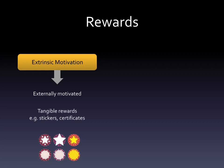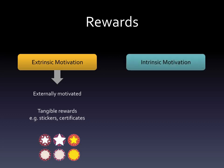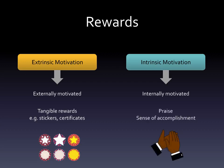The other side of the coin is intrinsic motivation. Here, this motivation comes from within. Internally, learners work hard and enjoy the sense of accomplishment of completing a challenging task. Or for the praise, a well done by the teacher means more to them than a tangible sticker.